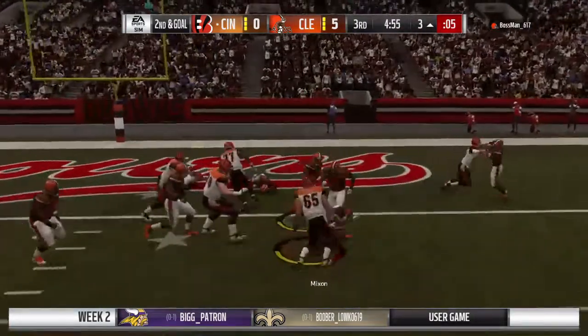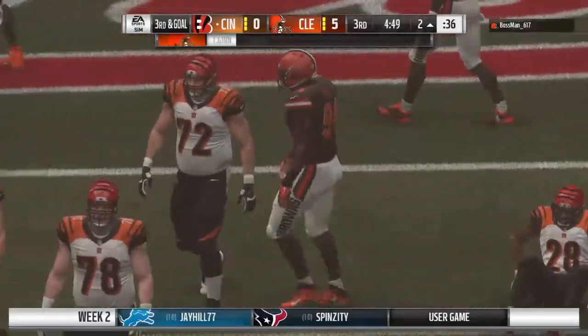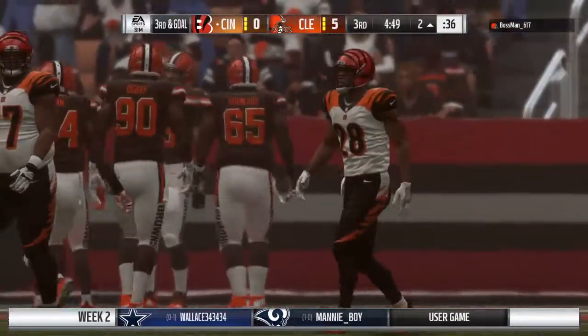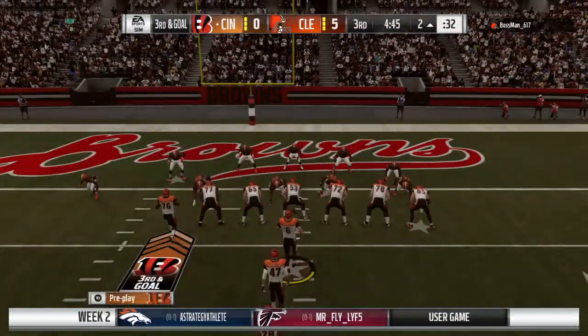Here's a run with Mixon. And this is not going to do it as he's stopped at the 2-yard line. It'll go as no gain on the play, and now they're looking at a 3rd and goal. This is 3rd and goal. Still looking for the first points of the game.